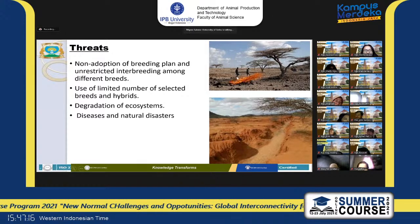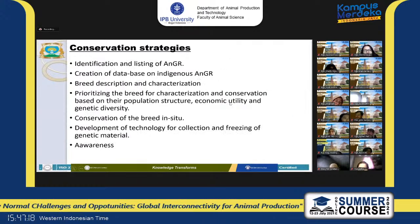Then, we have some conservation strategies, or conservation ways we can use to conserve these animal genetic resources. Conservation is important because then we can preserve these breeds so that they can be used by the future generations. So we have in situ conservation and ex situ conservation.